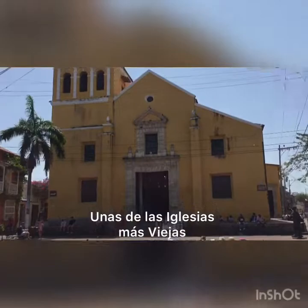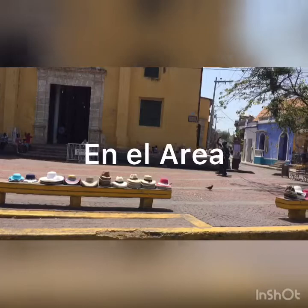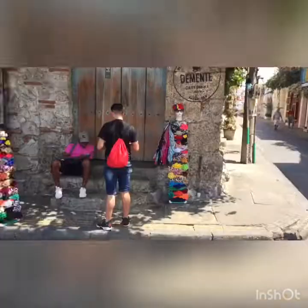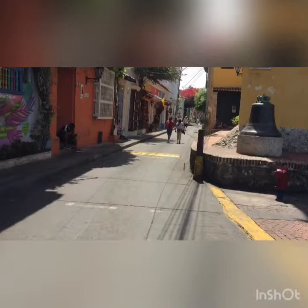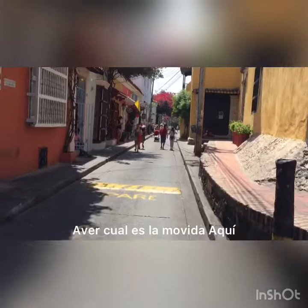One of the shops in the area. Now we will go deep into the neighborhood. Now we're gonna walk deep in the neighborhood, see what's going on here.